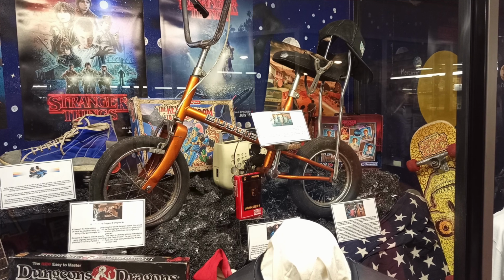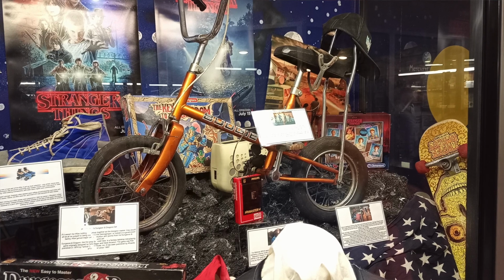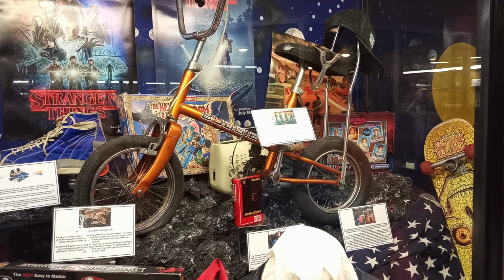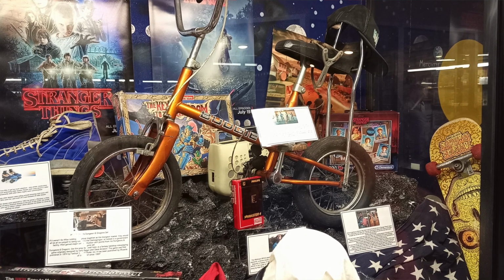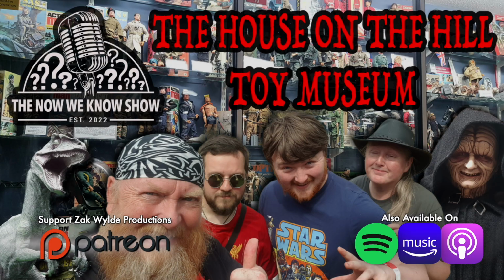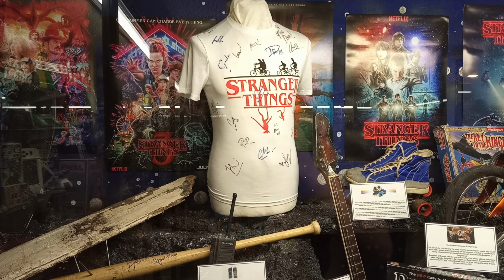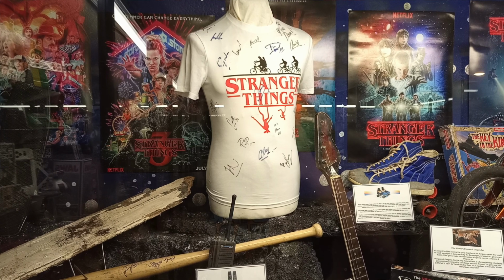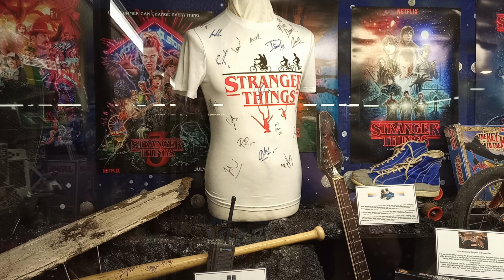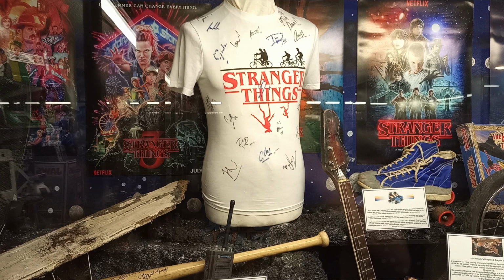Yeah, that must be quite new, obviously, because Stranger Things had a bike and several signed props and things from the actual show, and it was interesting to see because a lot of the toy museum was dedicated to vintage and older toys. Yeah, they have lots of adverts up saying that they're always open to buy toys, but they want toys from, I think, the late Victorian age through to the 80s. Yeah, right. And to me, this Stranger Things display kind of stood out from that.